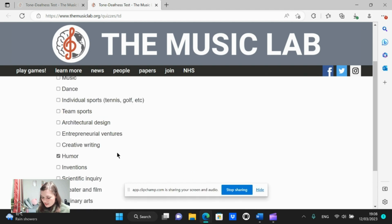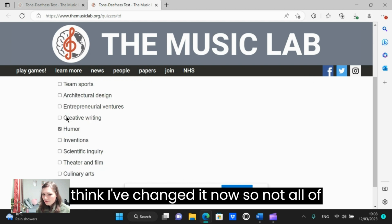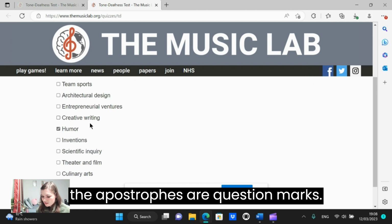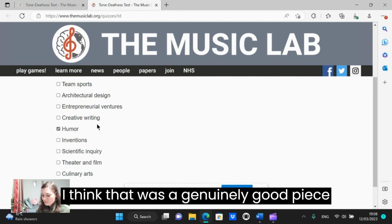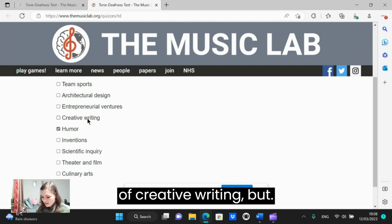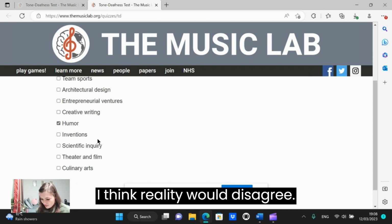The Alteration, that's published on my website. I think I've changed it now, so not all of the apostrophes are question marks. I think that was a genuinely good piece of creative writing, but I think reality would disagree.